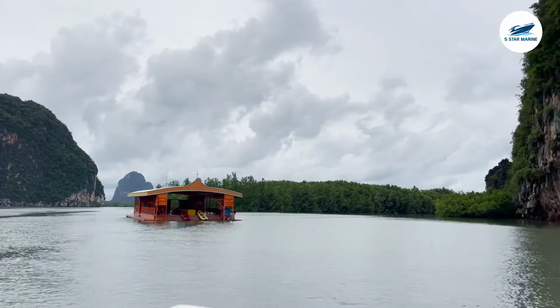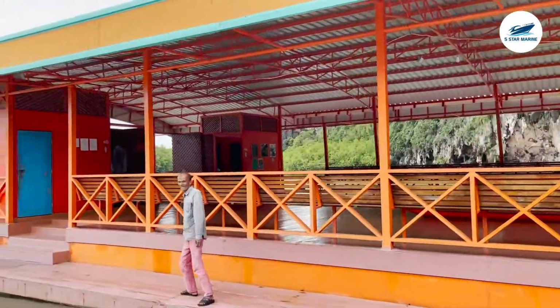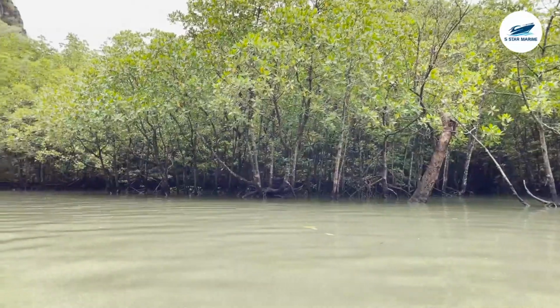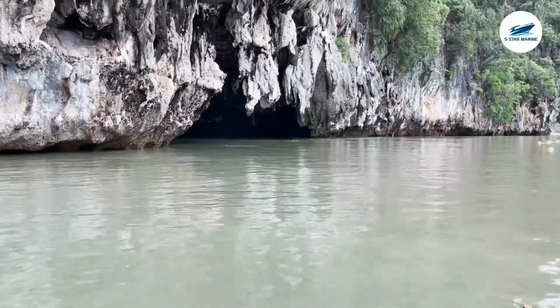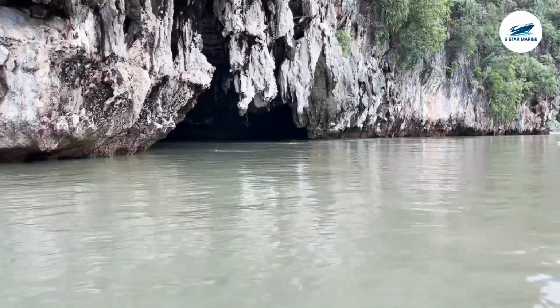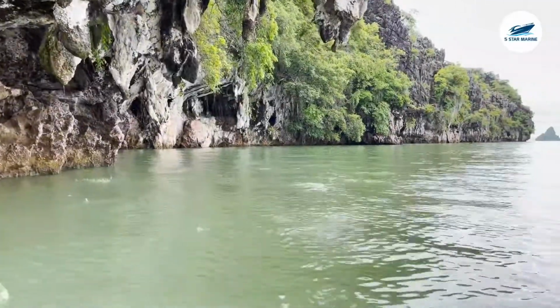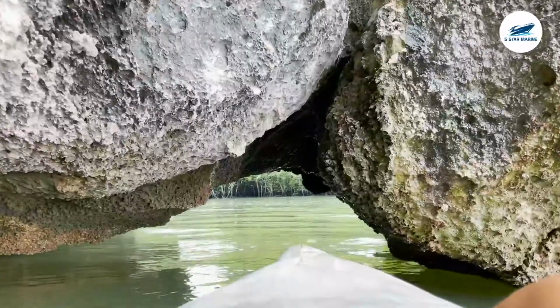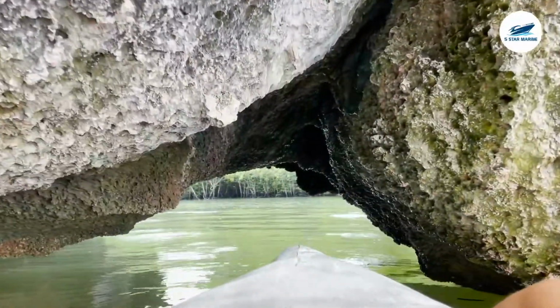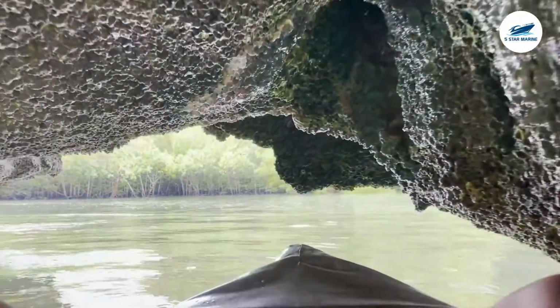Now we're going to pull up and we're actually going to jump into a canoe, and we're going to have a canoe guide who's going to take us through the mangroves here and have a bit of an exploration. So don't worry, if you're not someone who likes to paddle, you don't actually have to paddle. We're on the canoe here with a guide. He's a local guide and he's happy to be getting a little bit of extra money today to be taking us in through the mangroves. Duck your head though, because some of these caves are low-lying, and look at that, just absolutely stunning.